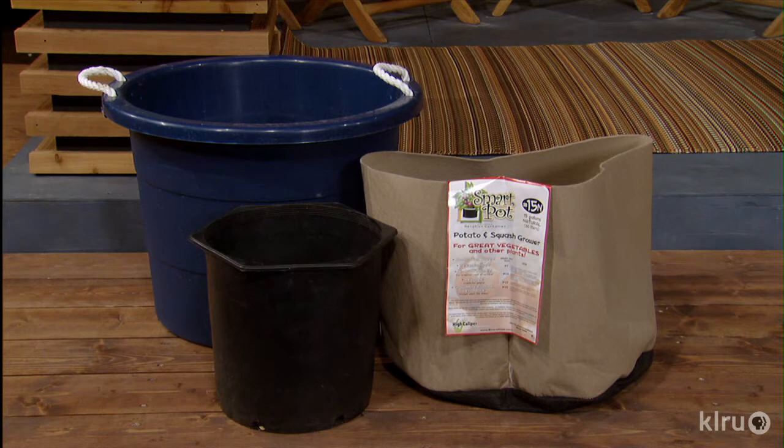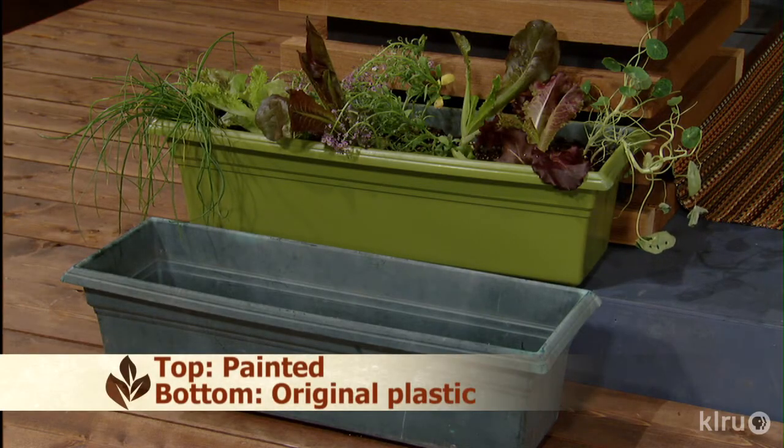Now you can get large plastic tubs, and they're going to be a lot cheaper than buying a pot in the same size. They may become brittle eventually, but you'll get several seasons of use out of them. You will have to drill holes in them. But think about galvanized wash tubs or your old recycling bin that you had before you got the rolling bins, even your nursery containers. And you can spruce up those black plastic nursery containers or your old ugly stained plastic with spray paint that's made specifically for plastic to match your decor.